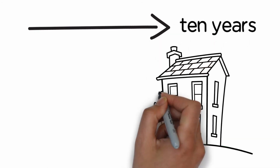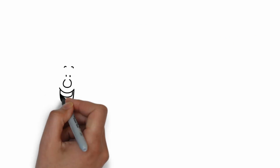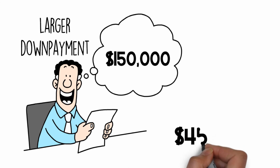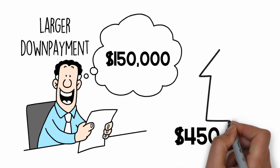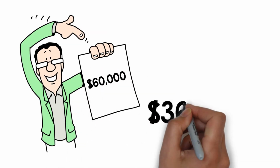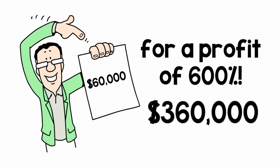Fast forward 10 years and assume the property is worth $600,000. Which option generated more profit? The larger down payment of $150,000 has made you $450,000 for a profit of 200%. But the minimum payment of $60,000 has earned you $360,000 for a profit of 600%.